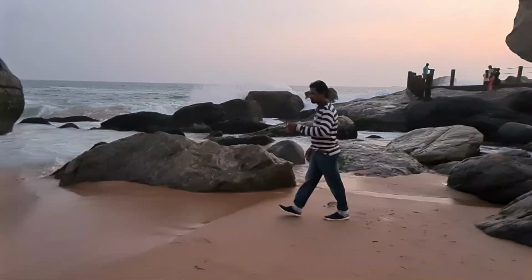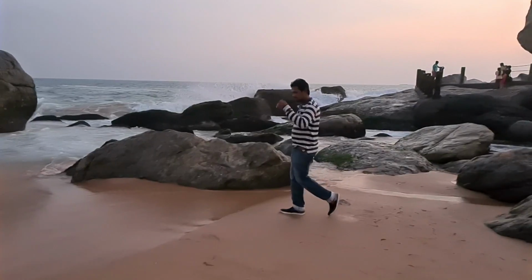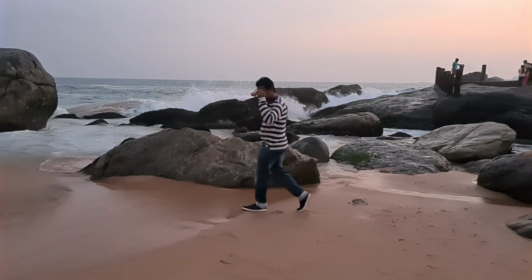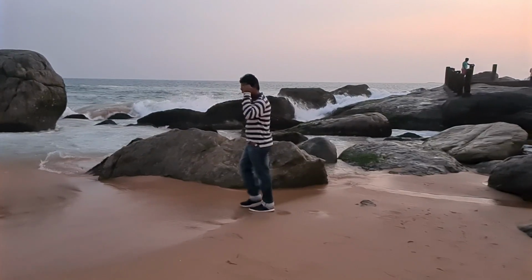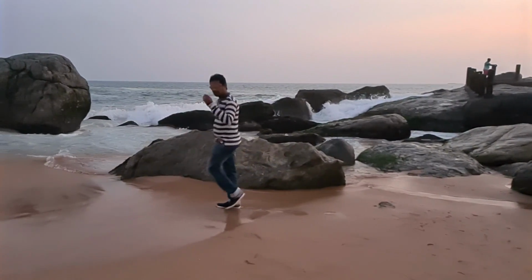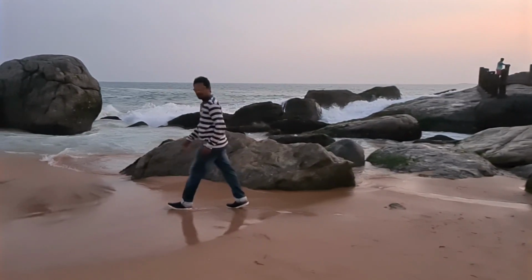So being in Muttam Beach, we have to shoot something here. That's how we do justice to this beach. And it's my turn now. Let's do this in style. 3, 2, 1. Here we go. I think it's not bad at all.